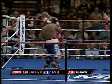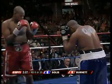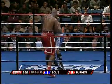He does have those lulls, doesn't he? Yeah, but if you were a race car driver, you'd say that he goes into the pit and gives you a chance to kind of refuel a little bit, change those tires. Just took a little sidestep angle and then landed the left hand to the body.